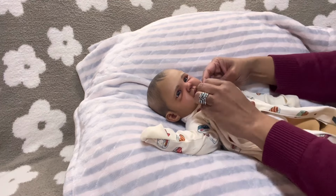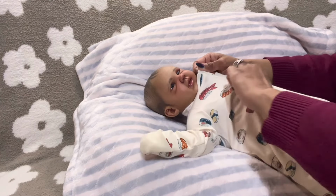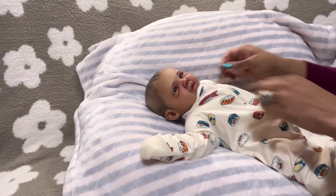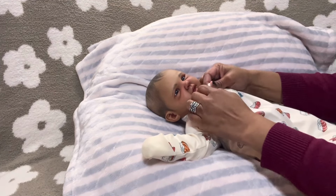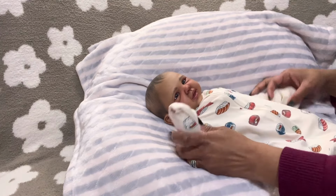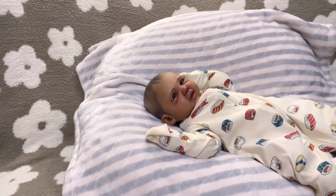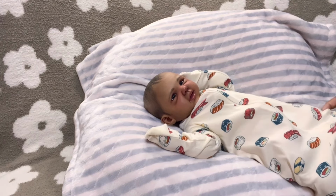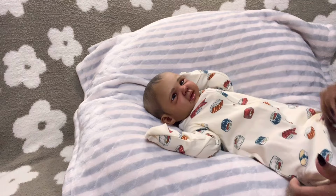Okay, so I'm gonna zip this up. There we go. All right, little man. Look how cute and comfy he is. This is so adorbs. This is so cute on him.